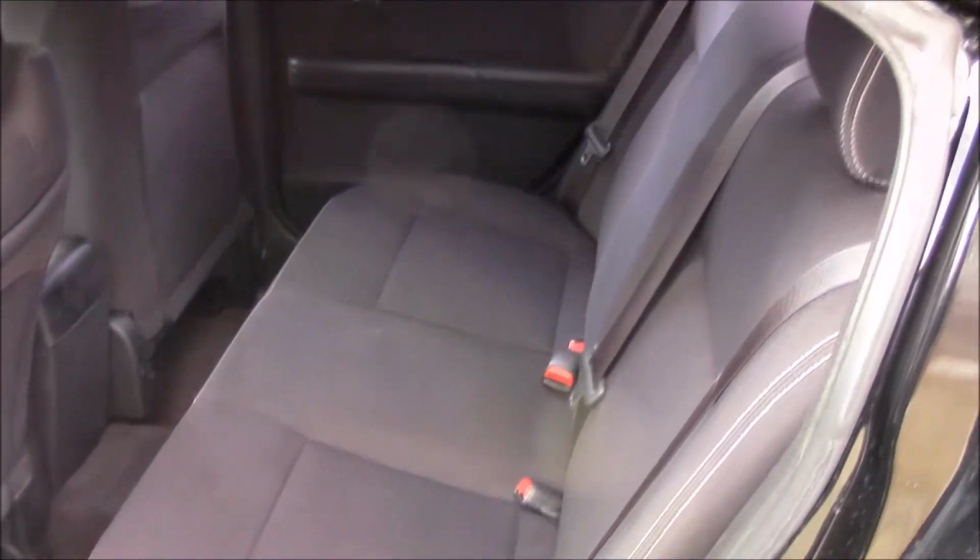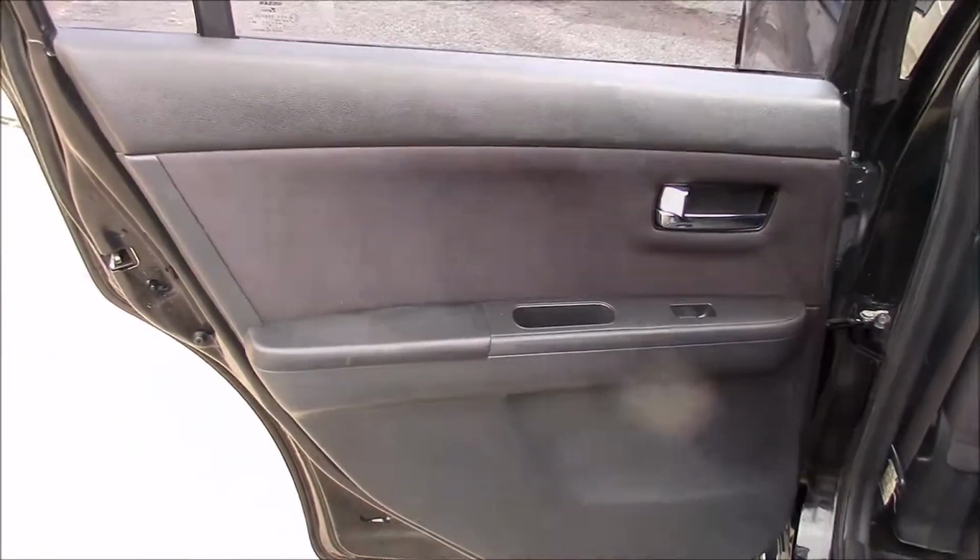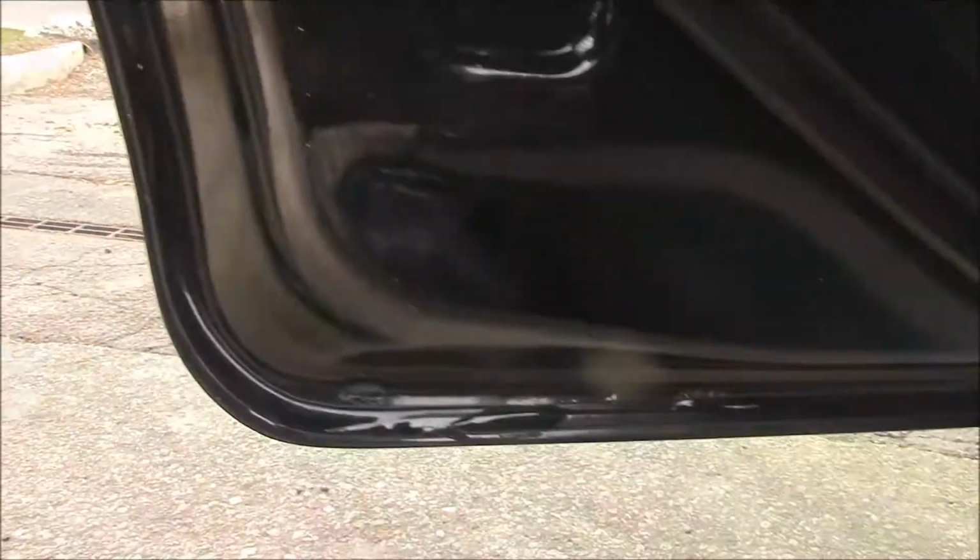Next thing we're going to do, check out this side, and again you can see how nice and clean these seats are. It doesn't look like anyone ever used the back seats really. Floor mats and floor. There's our door jamb. You can see nice clean black shiny paint all the way around. All right, there's our door panel, and the bottom of the door here you can see again nice and clean.